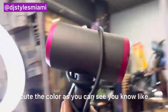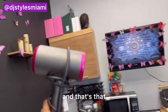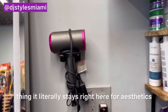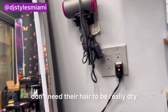cute, the color, as you can see. You know, it matches everything that I have going on in here. So, like, why not get it? And that was my problem. I barely use this thing. It literally stays right here for aesthetics. I do use it on kids or on people that I know I don't need their hair to be really dry.